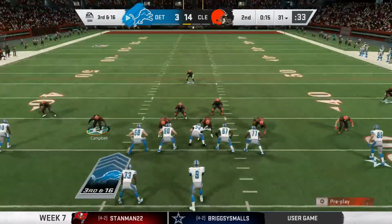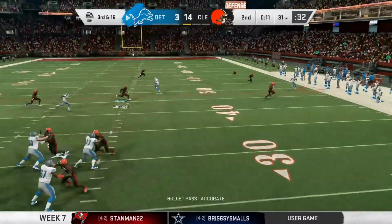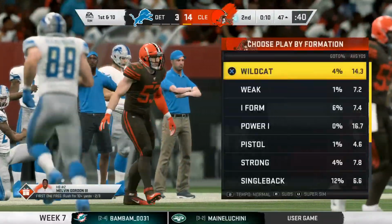44. Hey. Shift. Faking the give to Johnson. Now it's Stafford. Into a double team, and it's intercepted. Picked off by the linebacker, Joe Schobert.